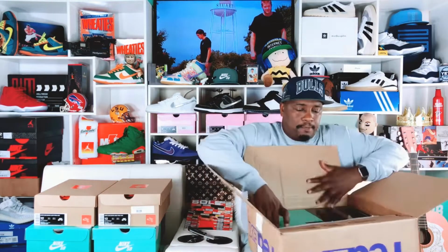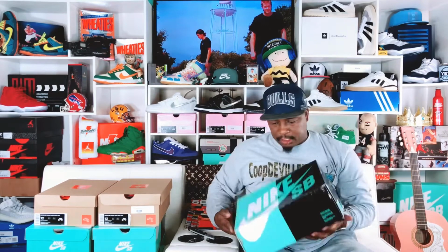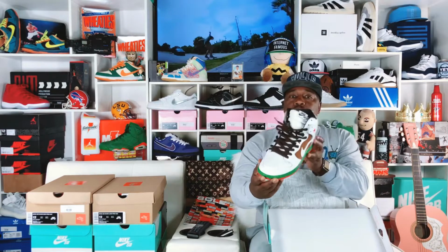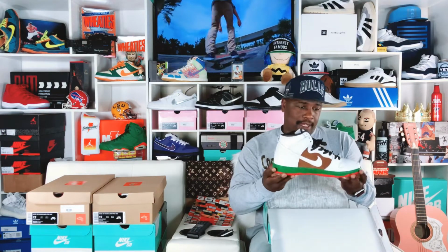So let's see what I got here. Let's get rid of that box because I do give a damn about this box. And I want to thank the guy that sent this out. The box is pretty good. Let's see what we got. Yeah, yeah. Whew, boy. So this is the Nike SB Dunk High Pro Californias, man, and this is, damn it, man.